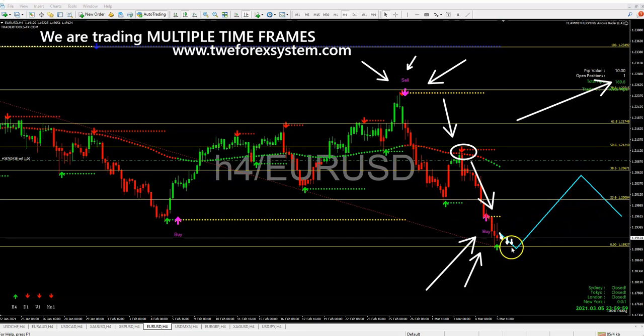then the market is going to give us a clear indication of what direction. It's going to give us an indication of the market going into a buy position, and then boom, the market will take a pullback, a strong pullback, and then finally the market will continue.